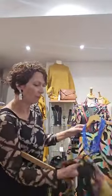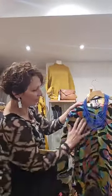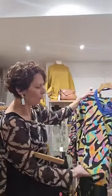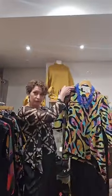But this is all about the fabric. This is a soft, more like a jersey knit type of fabric, with almost a light surface interest on that. And again, you've still got all of those great colours in the black base, but it's just a top in its own right. So that would look amazing with the balloon trousers.